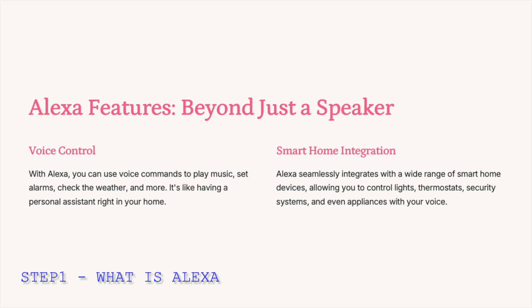The use of Alexa. It can be used either as voice control or smart home integration hub. Using voice control, you can play music, set alarms, check weather, or ask any general knowledge questions. Now, using Smart Home Integration Hub, you can control compatible smart home devices such as lights, thermostats, security appliances like camera or door lock, etc.